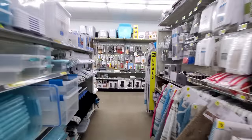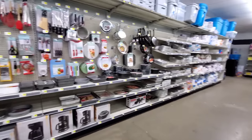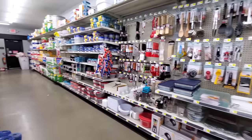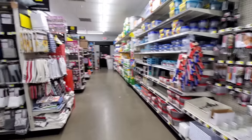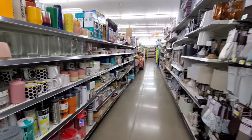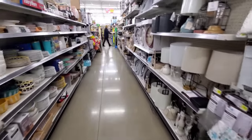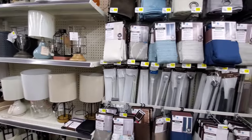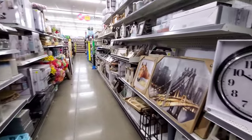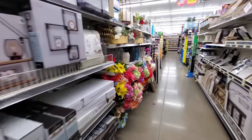Look at all the kitchen stuff back here. Wow. Paper plates. Foil. Food containers, paper towels, kitchen towels, domestics. Look at all the cups, the dishware, the mugs, lamps, curtains, clocks, pictures. Wow, this is definitely not your typical Dollar General.